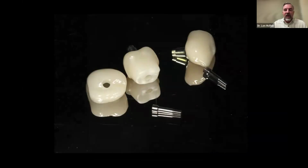Now, this is a difficult concept to understand, why I'm getting all of this from the lab. We'll go left to right. The left is a PMMA immediate temporary crown. The middle is the final abutment, a zirconium abutment, not crown. So it's a custom abutment to fit the exact dimensions of the socket. So we do the extraction, we place the implant, we place that final abutment if I get to the stability that is necessary.